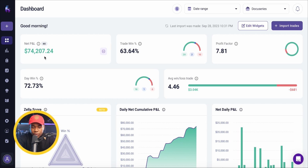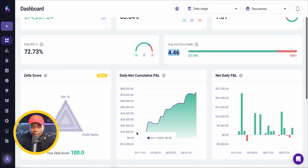So what you'll see roughly is from a day winning percentage, about 72%, about 63%. This isn't all the way accurate because there are some smaller trades that I took for like micro trades. So win rate should be a little bit higher. But the very first thing that I want to show you all is when you look at the dashboard, you have your net P&L, you have your win percentage, you have your R&R, and then you have an equity curve.